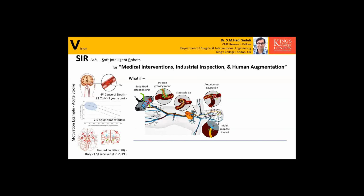Now imagine we can have a body-fixed actuation unit, reducing the need for highly equipped facilities, that can deploy an incision-growing robot for safe navigation through the tissue to reach the blood vessels. It has a steerable tip, so you can navigate the blood vessels all the way to the brain, where it can interact with the blood clot or any other complication with its multi-purpose toolset. Now imagine if we can achieve this inspired by how the guinea worm travels through our body. This worm resides in our body for a year, travels all the way from the stomach to the lower limbs without any damage to the organs. That's my vision for the future of continuum robots inside the human body.